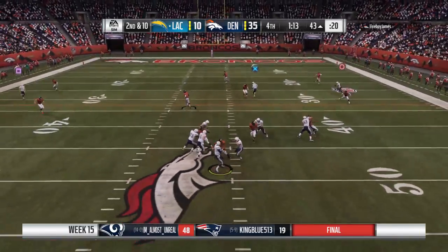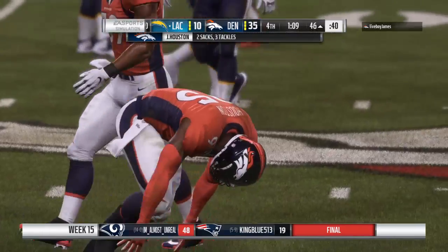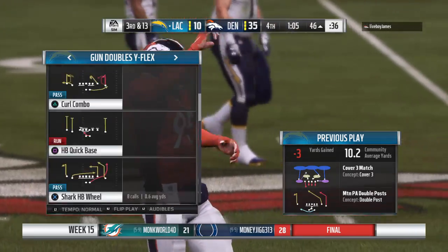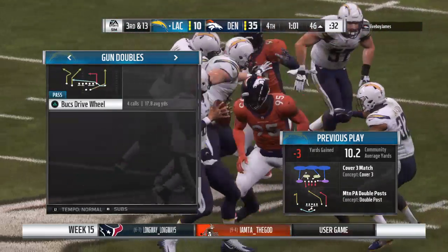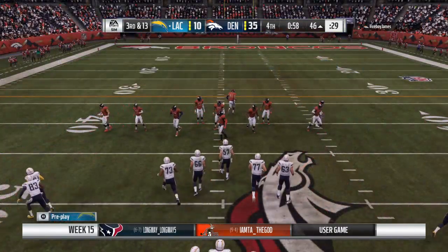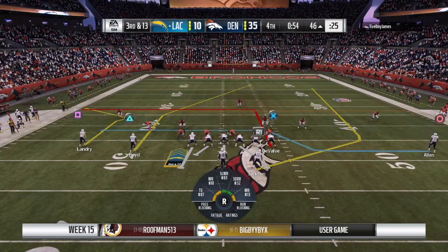Throwing again. Mariota on 2nd and 10. Out to his left. And he can't find anywhere to go with it. And he goes down. Justin Houston in there to sack him. And that is 10 for him now on the year. The Chargers on 3rd down. They've had their troubles. Just 1 for 6. This is going to be 3rd and 13.